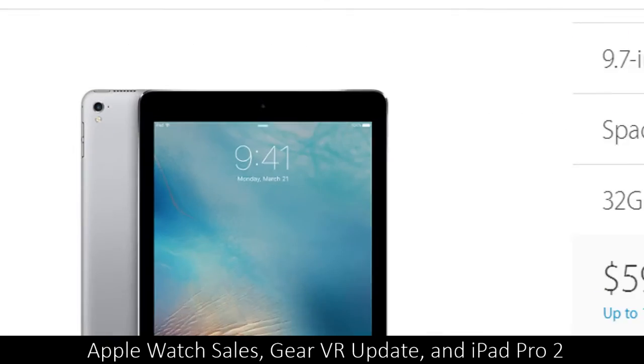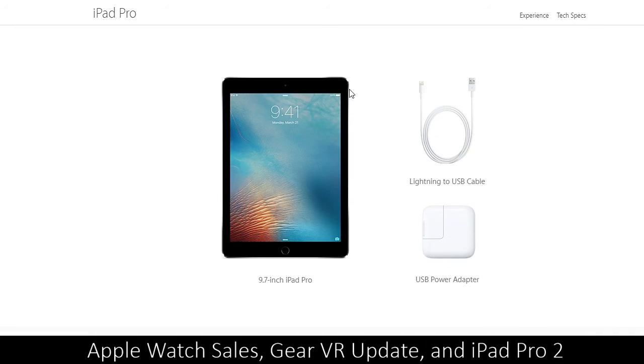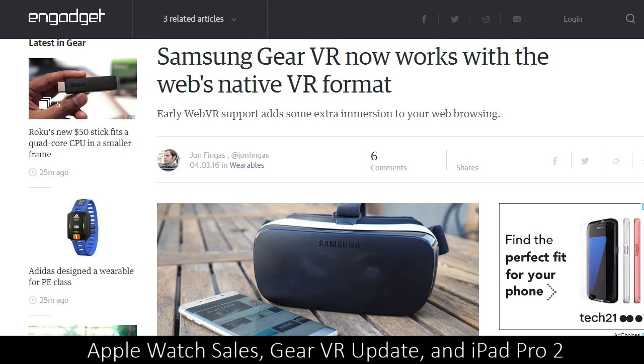The only disappointing part is, of course, the camera bump. I can't stand that camera bump. It's really annoying, but I really hope Apple finds a way to fix that issue, because it annoys me a lot. But who knows.